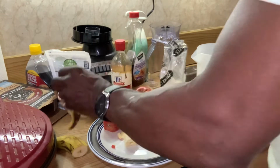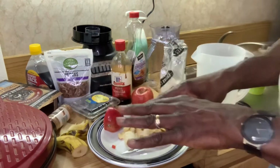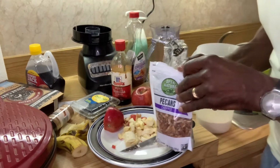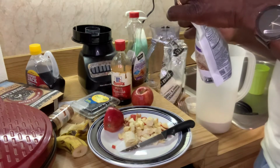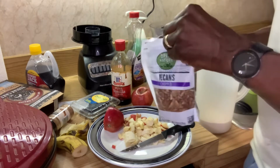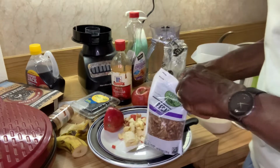Put that in there. Then my blueberries. I fold those in there, so I don't want to chop them up too much. Then my little nuts here, my pecans, if I can get this bag open. There we go. Man, this thing locked me like Fort Knox.